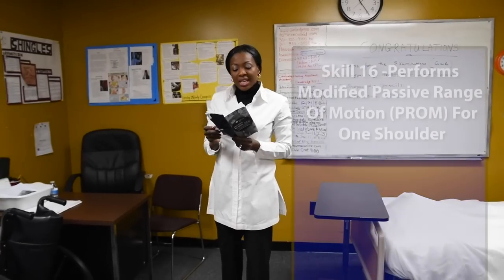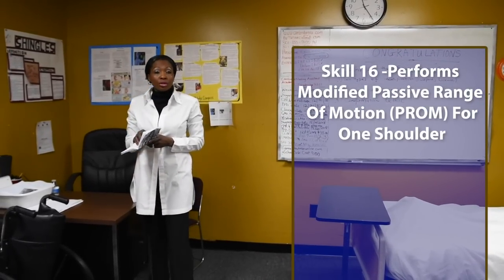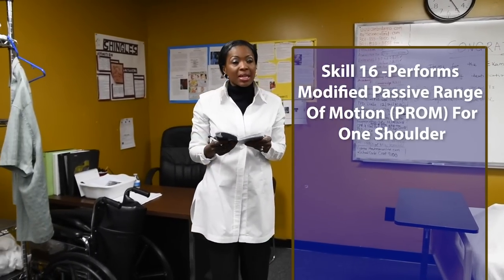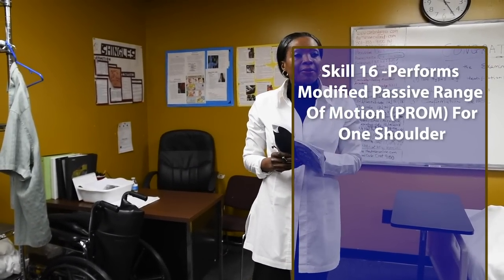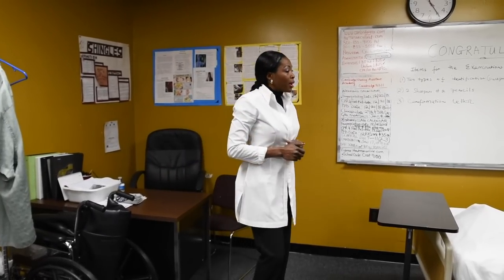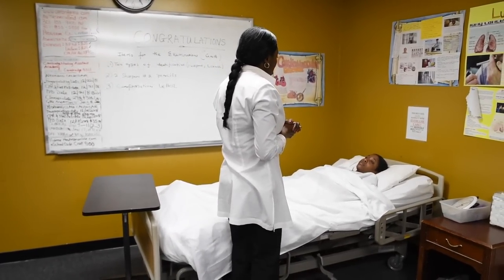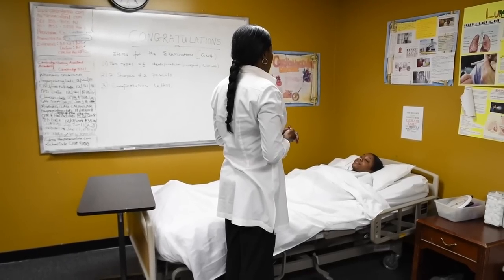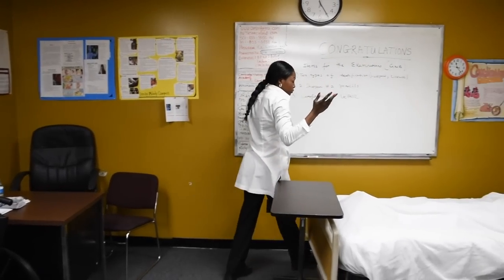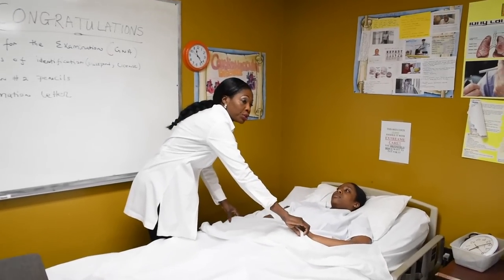So scale 16, it says perform passive range of motion for one shoulder. This also has a critical element. The critical element is step 4 and step 5. Okay, so watch and learn. Go to my patient again. Hi, Ms. Nafisa. I'm here to perform passive range of motion for your one shoulder. Is that okay with you? Great. You don't need any equipment for range of motion for one shoulder. This is what you would do.